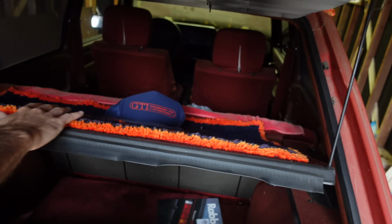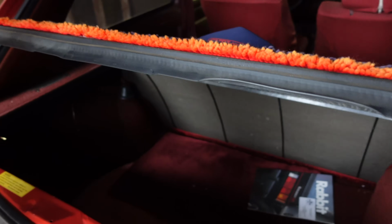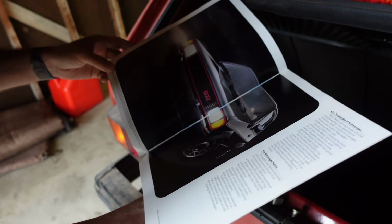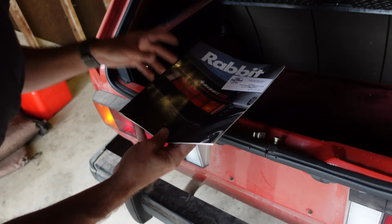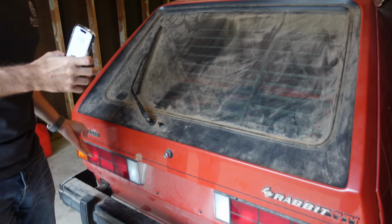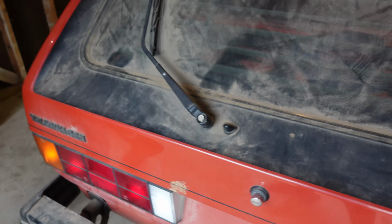Shag GTI mat. Is that a floor mat? That's cool. Wow. So much shag. I gotta hold this with my head. It's pretty heavy. But I'll take a look at this. Volkswagen, Porsche, Audi, Wichita, Kansas. The Rabbit is not a single model. It's a transportation system. That's marketing 101 right there. All right. What's back here? Is this the washer fluid? It sure is. Oh, it's the washer fluid for the rear wiper. That's cool.